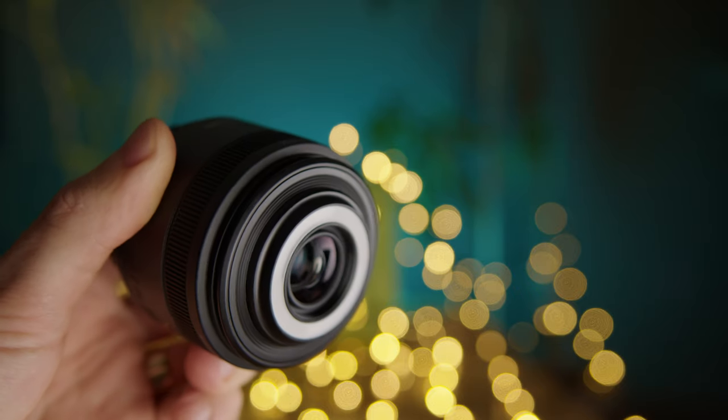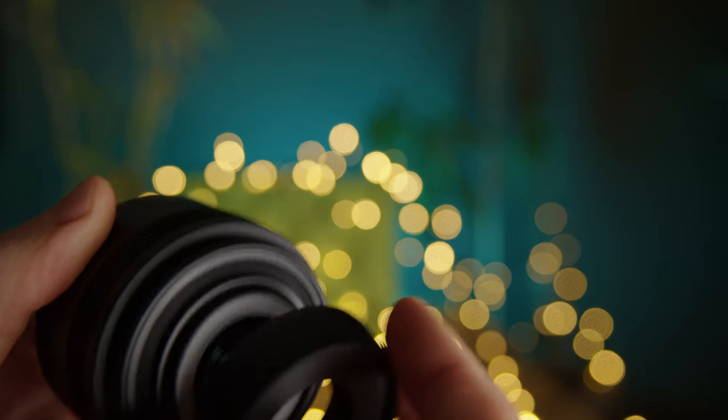It looks pretty similar to the Nikon, minus the gasket at the bottom. It does look like it has more electronics in it, which I don't know if it's the best thing.